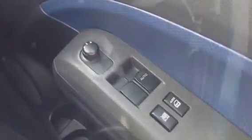Into the back of the car we've got seat back pockets and rear head restraints. And into the boot, the seats do fold down flat and also a removable parcel shelf. As we lift this up here, we've got some more handy storage underneath.